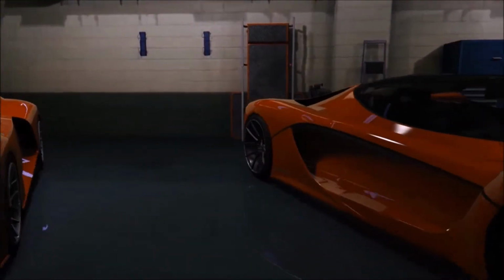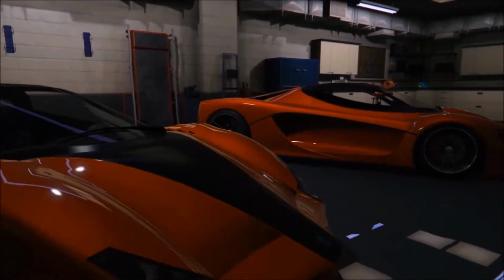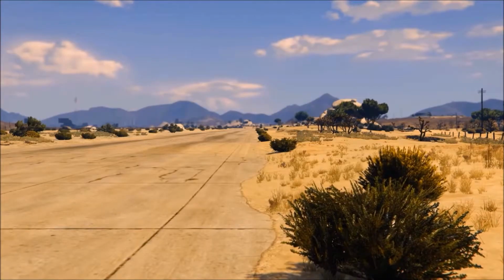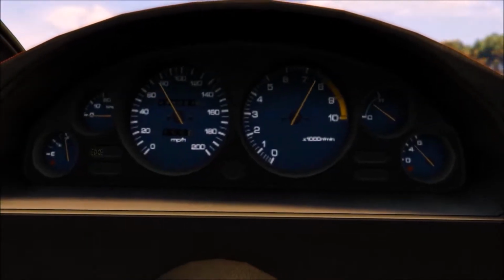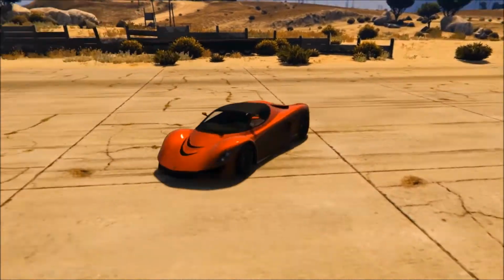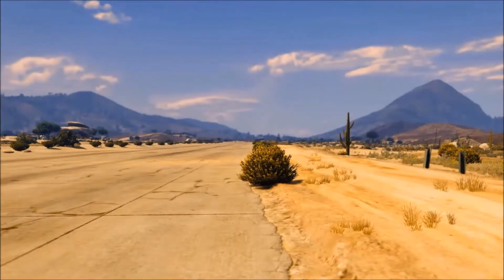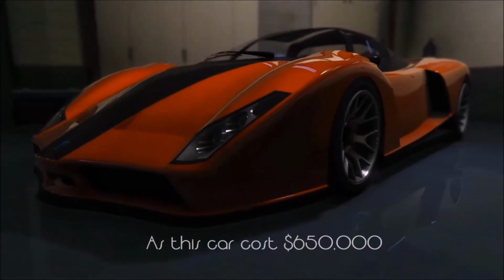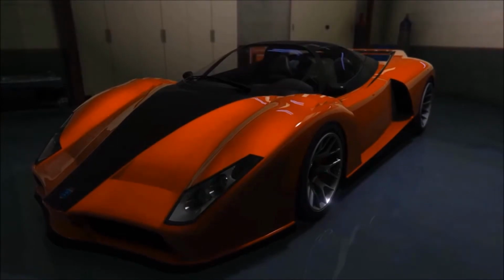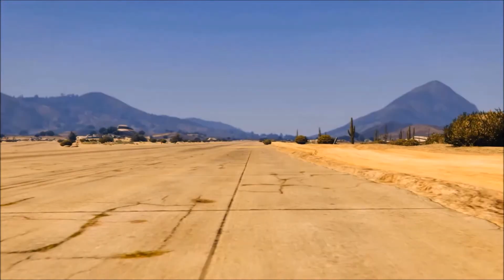The first car that we are looking at is one of my personal favorites. And for an asking price of $500,000, you get a car that has very good acceleration as well as top speed. And it is called the Turismo R. Also, if you pay an extra $150,000, you get the Cheetah, which is also another fast supercar in the game.